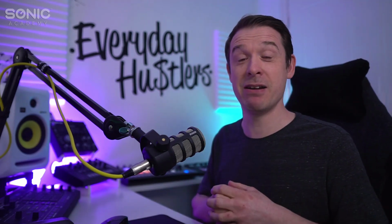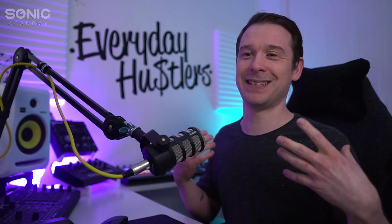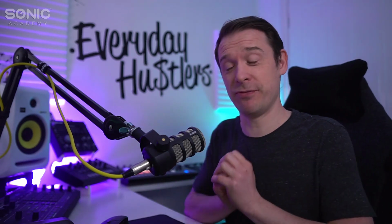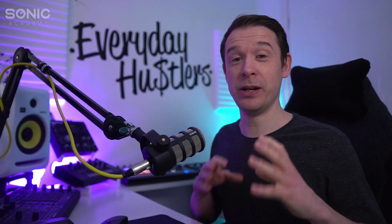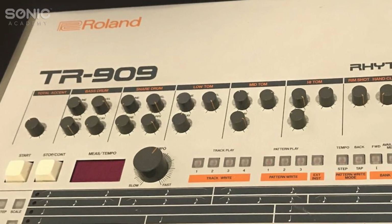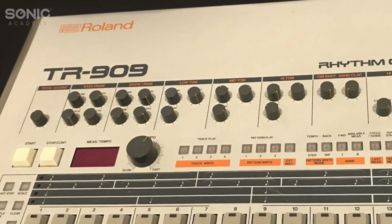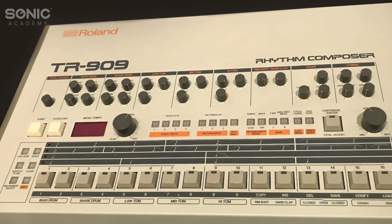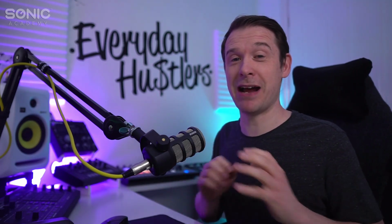The producers in the area couldn't really afford those more expensive drum machines and synths, so they were looking for cheaper alternatives. And at that point, for example, one bit of kit actually was on discount because it wasn't selling very well. That was the Roland 909. And this is pretty much one of the most classic sounds within house music. The kick, the clap, the hats. As soon as you hear it, you know it's house music. It's that classic sound. So a lot of house music was based around that.